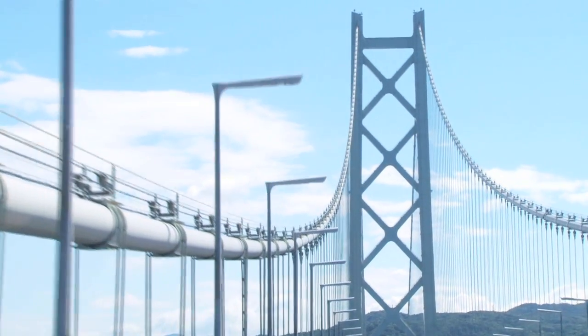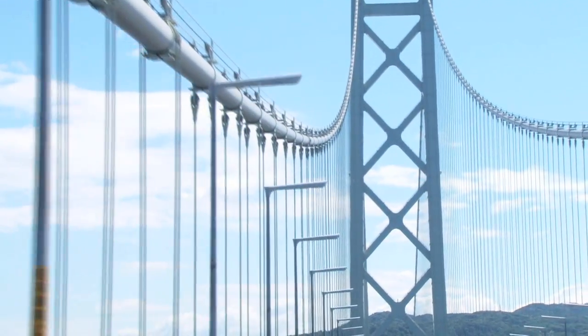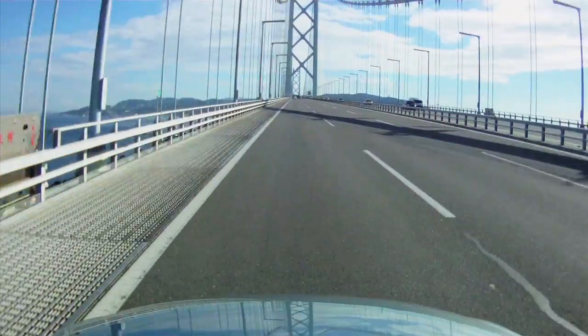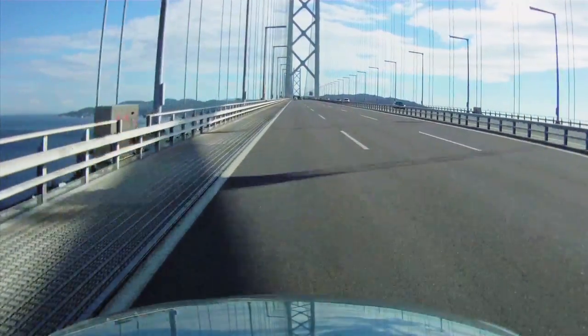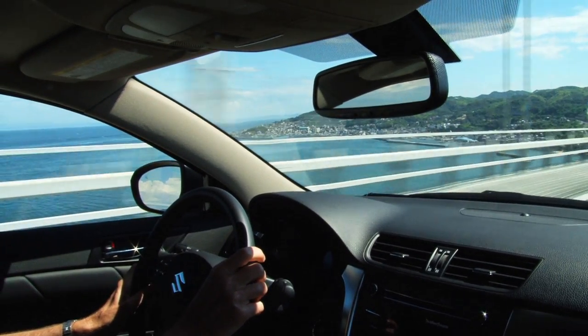This bridge has the longest central span of any suspension bridge in the world at 6,500 feet, and it's over 12,800 feet in length overall. This massive engineering marvel has been built to withstand typhoon winds of up to 180 miles an hour, and importantly in this area, earthquakes measuring up to 8.5 on the Richter scale.